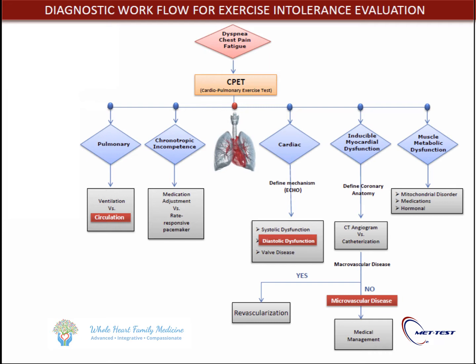If there is a cardiac impairment in general, it could be either systolic or diastolic dysfunction or valve disease, so echo data helps to clarify that. And then if there's a myocardial dysfunction pattern, they have microvascular disease, they may or may not have macrovascular disease, so that we get involved based on peak VO2.